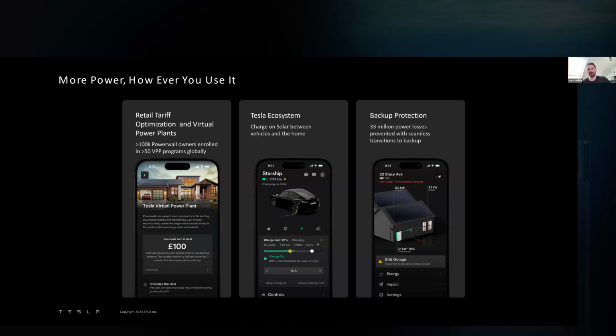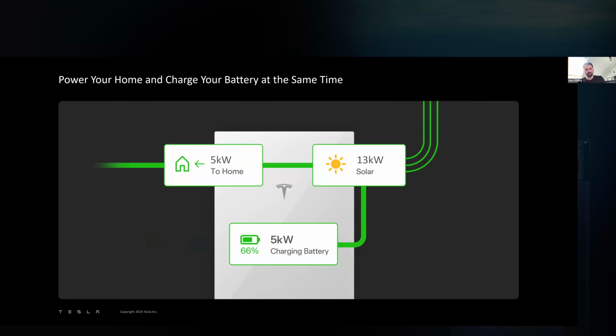And then backup protection. One of the things I've learned from the meetings I've had in Ireland over the last few weeks is that power cuts are happening regularly. We are a believer in you don't have to pick essential loads to back up your home. Powerwall will provide whole home backup in the event of a power outage. So you can see in the image here in the app, it will tell you exactly how much power you've got, how much time you've got left remaining based on the power consumption you're using in your home, and how much energy is in your battery system as well.